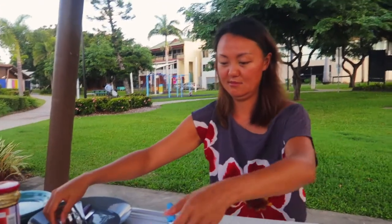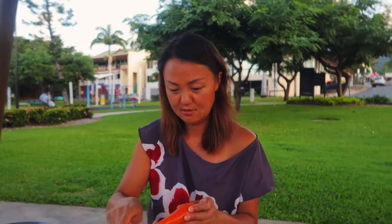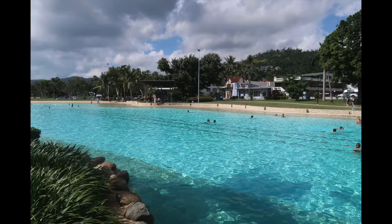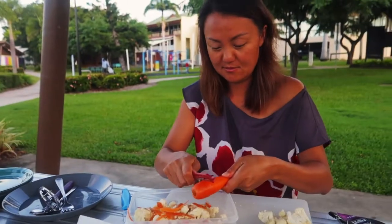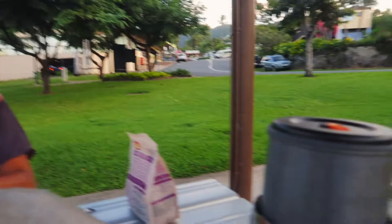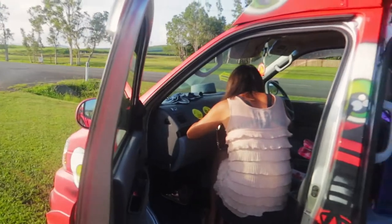All right, well, it's another day here, guys. We made it to a town by the name of Arlie Beach. So this place is the gateway to Whitehaven Beach and the gateway to Whitsunday adventures. So we're having dinner here and we just went for a swim, which I'll show you later. There's everywhere in Australia, it seems like there's free swimming pools all over the place. We're actually going to make it a journey for me in Perth to try to get to every single swimming pool.